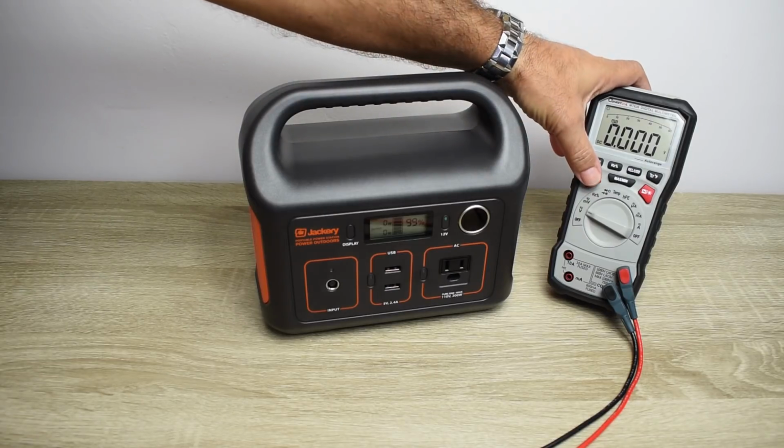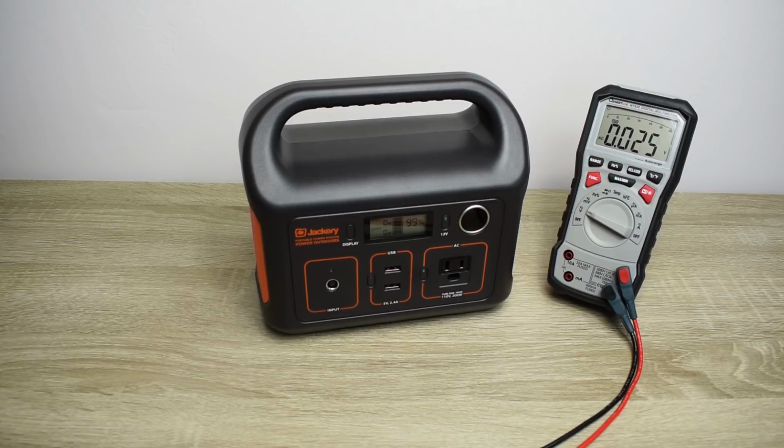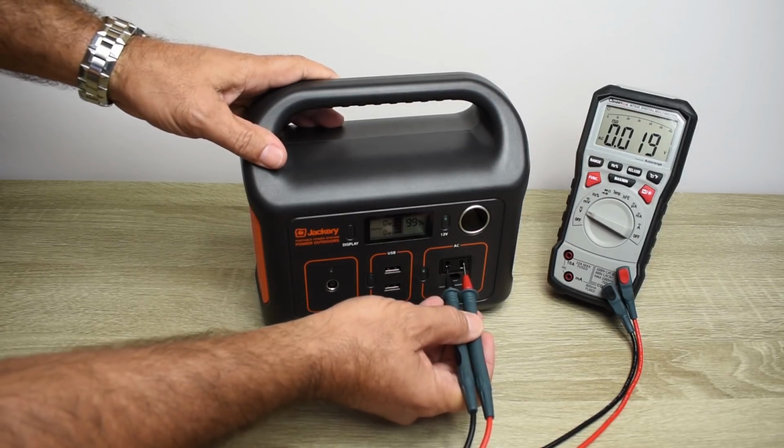Let's switch over to AC now. Let's turn on the receptacle here. And it should be right around 110. Let's see.